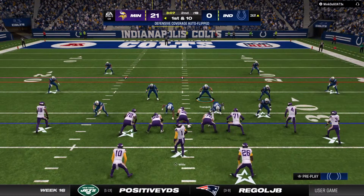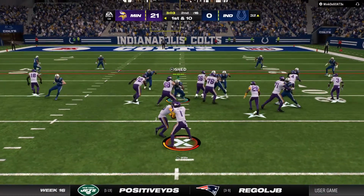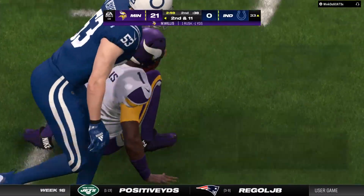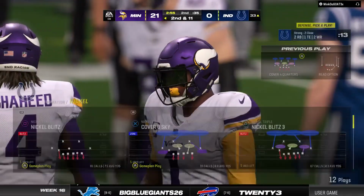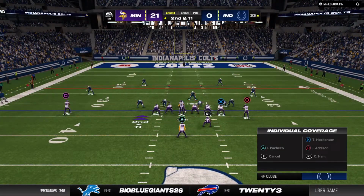Now from Colts territory, here's a 1st and 10 at the 32-yard line. Willis headed left off the option, and he probably should have given that one off as he's going to get hit and taken down behind the line. He'll lose a yard there, and it's 2nd and 11. Let's go now. Hurry, hurry, hurry.